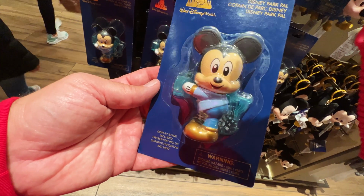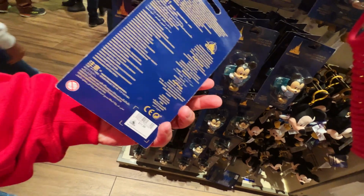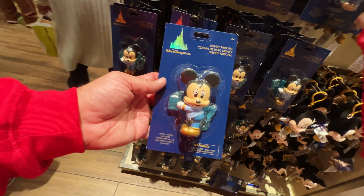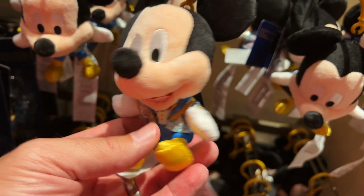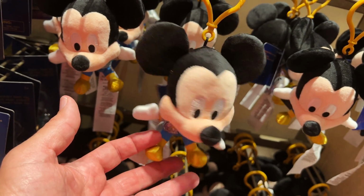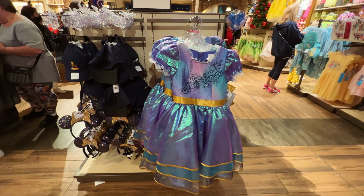Mickey as a Park Pal. The only Park Pal they released in the 50th stuff is Mickey, and he's in his best 50th iridescent outfit, and they're cute. I love the Park Pals. And then you also have a bag hanger plush keychain type thing. This is not a keychain. You never hang your keys in that.